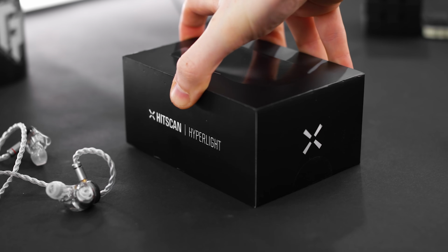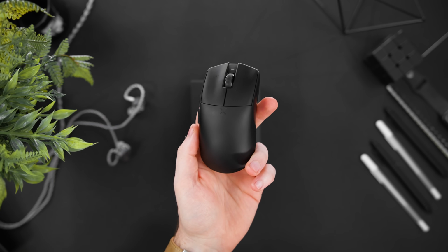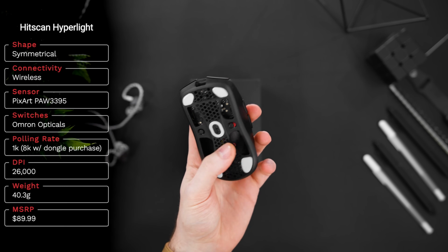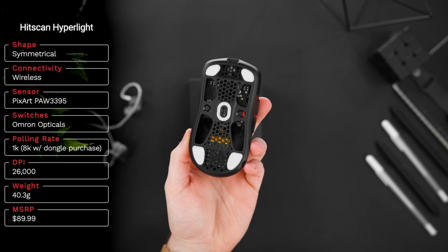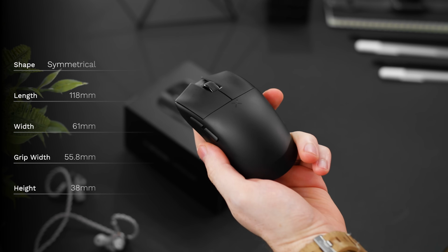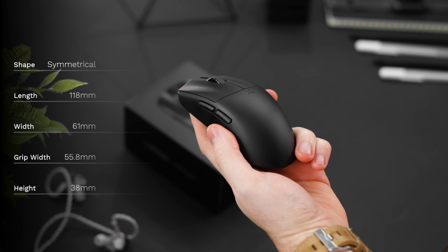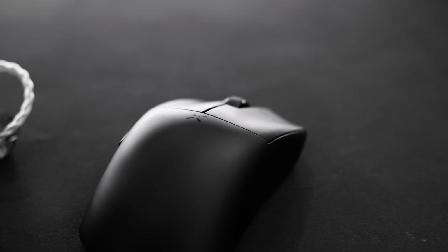So yes, the Hitscan Hyperlight. And you may have never heard of them before, because this just launched a month ago in October. So not only is it the newest release on this list, but it really is one of the most impressive. Taking direct inspiration from the Razer Viper Mini, a mouse everyone has been asking for an updated wireless version of since 2019, Hitscan stepped in and completely dominated here with a very similar 40-gram release that is just incredible to use.